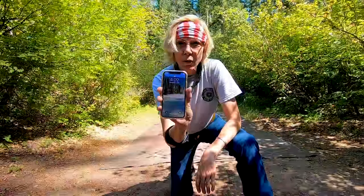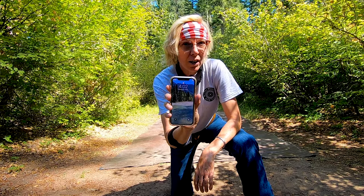All right. So time to set up the tent. It is 4:02. Let's see how long it takes us to set up camp. I don't think it's going to take us an hour and a half. I think we're getting pretty good at this. Let's see.